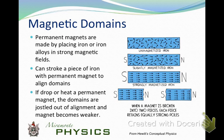You can see that as those domains are aligned, when you cut the magnet, you're always going to have one end with arrows going out, coming out on this side and going around. So if you cut them in half, you can see that you're always going to have two poles.